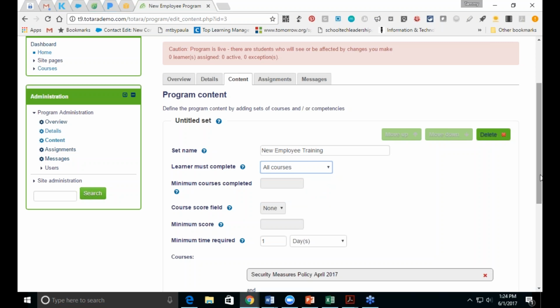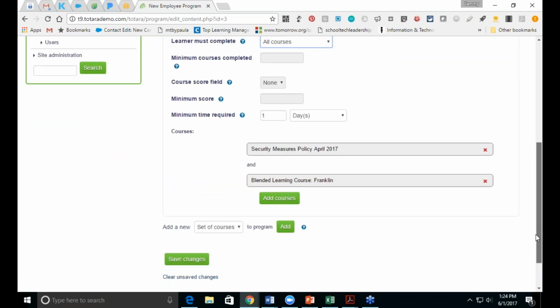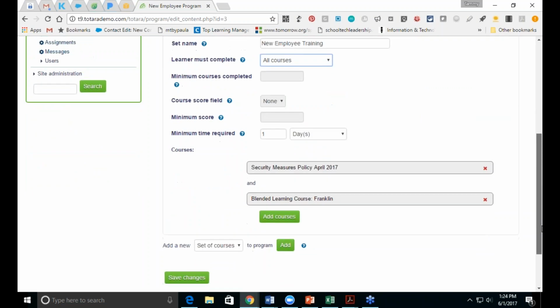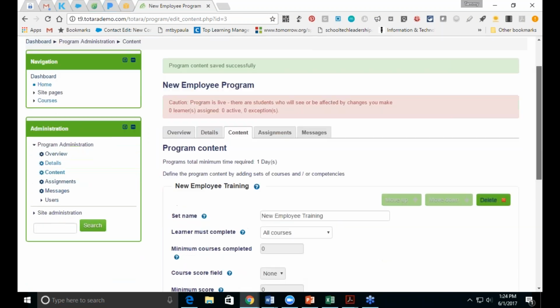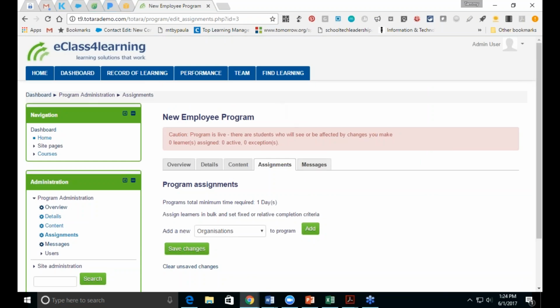Okay. And I'm going to say the minimum time required. And I'll save those changes. Save all changes. Okay. And then the next thing is, who are we going to assign it to? Remember, once we do this, because it's visible, they would automatically start seeing it unless I click that invisible at the beginning. So make sure you're ready for that.